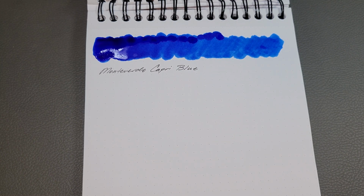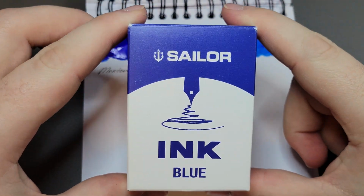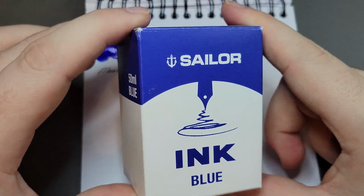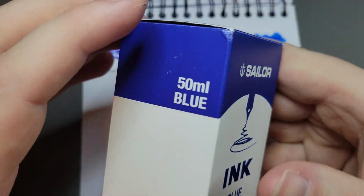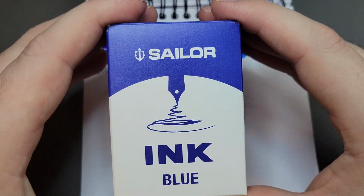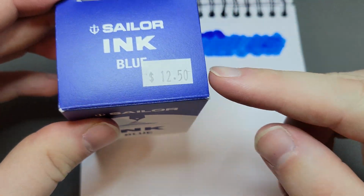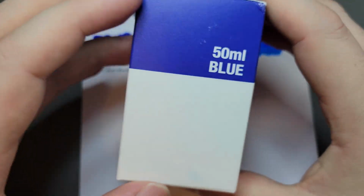The next ink that I think is a massively underrated, not overrated at all, underrated ink is Sailor Blue ink. Just Sailor, regular old, basic Sailor Blue. It used to be called Sailor Gentle Blue, but now it's been rebranded, and this is just in their standard line. They have a blue, black, and a black ink. And I think they might have a red as well. It's cheap. You can see it's only $12.50, I guess when I bought this one, and you get 50 milliliters.